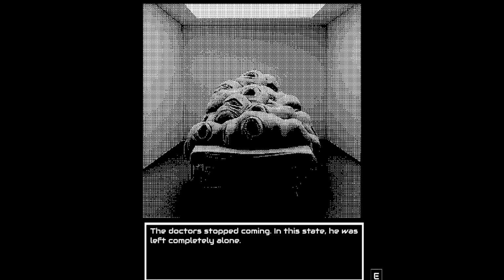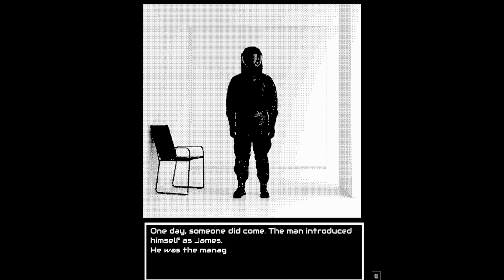The doctors stopped coming. In this state, he was left completely alone. So he lay for several more days without visitors. Maybe they'll decide to kill me, or I'll die on my own soon, he hoped. One day someone did come. The man introduced himself as James. He was the manager of the laboratory where Nick was located.